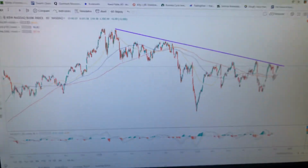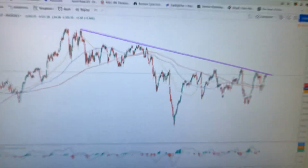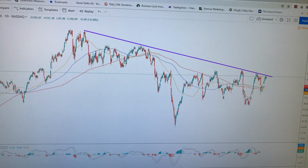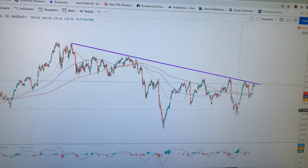So what we have here is a very simple chart of an index or a ticker symbol called BKX, and it represents large cap banking stocks. And so basically what you can see here is this resiliency of stocks, basically making a first higher low here in October versus the lows in August.